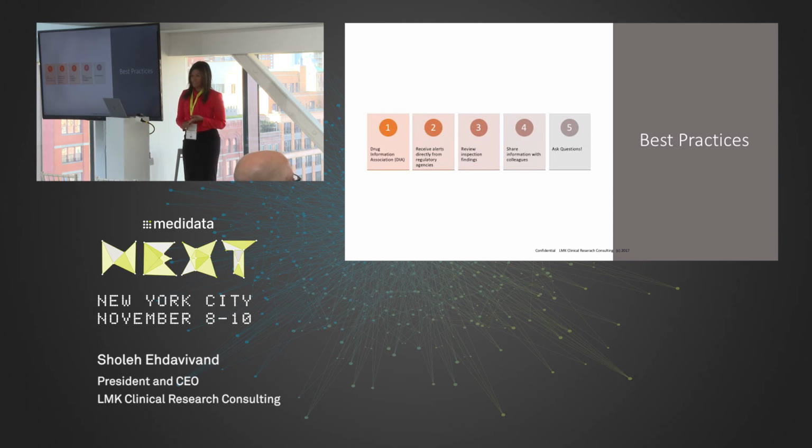Review inspection findings. That's a lot of work, but has anyone seen the MHRA GCP inspection findings? They usually come out once a year. It's a great summary of how many GCP inspections they've had and what the findings were. They get pretty detailed without obviously giving company names. So it's a good way to stay in touch with what not to do, if you will. So review their inspection findings, and you can receive alerts for when they come out. They come out every year, usually around July timeframe.